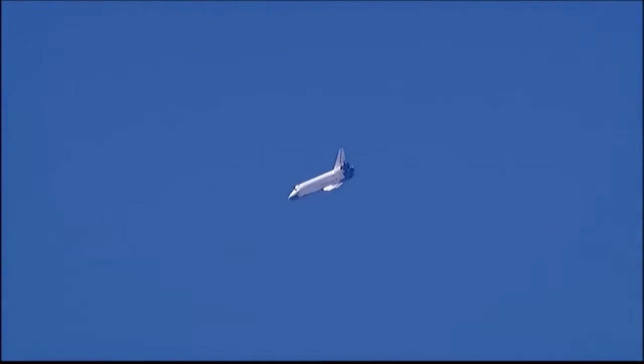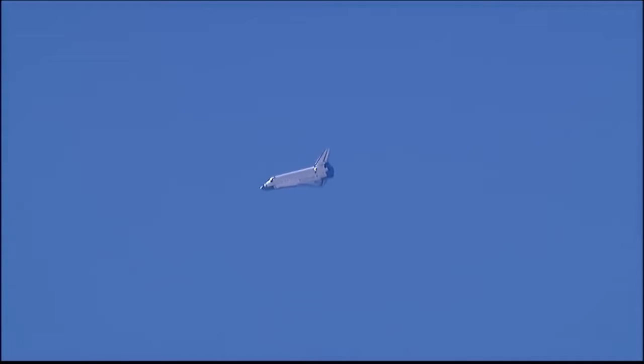Endeavour, on at the 180. On at the 180. Pilot Eric Boe now getting a chance to get the feel for Endeavour as it returns from Earth to Earth.